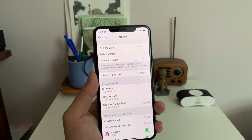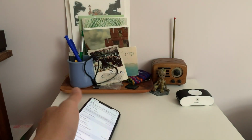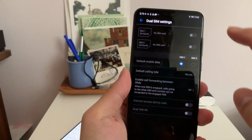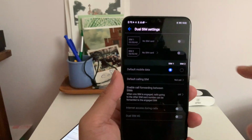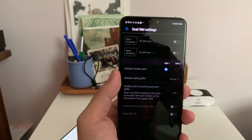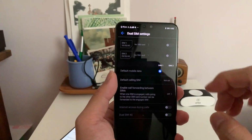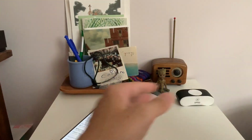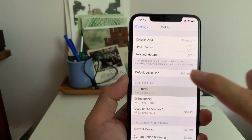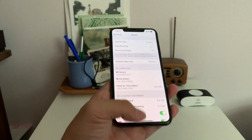So it's a bit safer on an Android for people who might not always remember to do these things, because they can just literally turn off that SIM. If I go to London, I'll just turn off SIM 1, so there's zero chance my Hong Kong SIM can be used. Whereas on an iPhone, my Hong Kong SIM will technically still be running, and I have to set the data to something else.